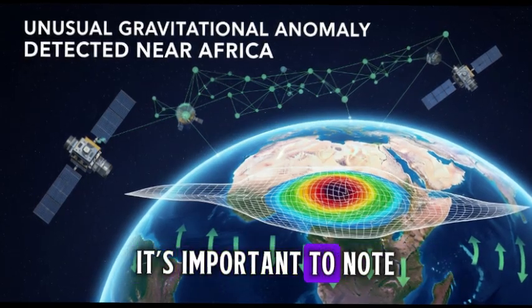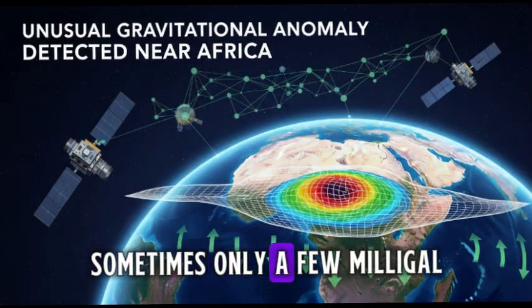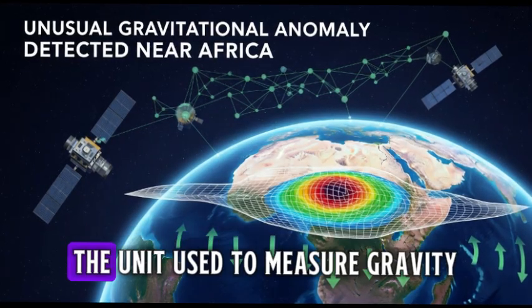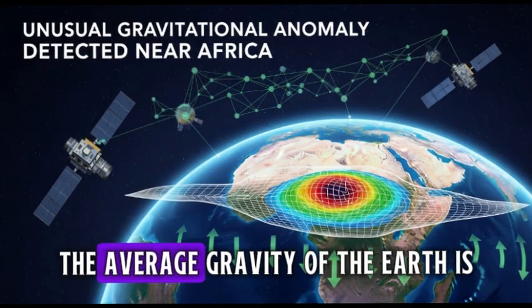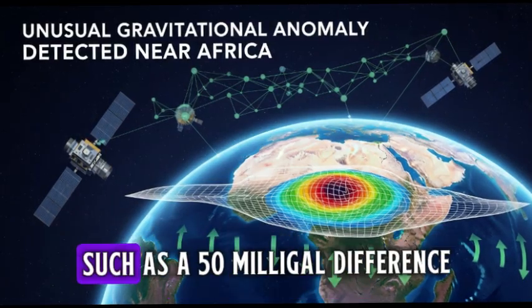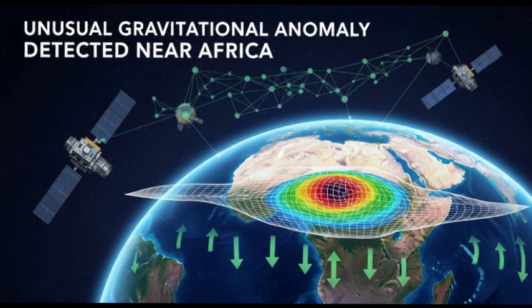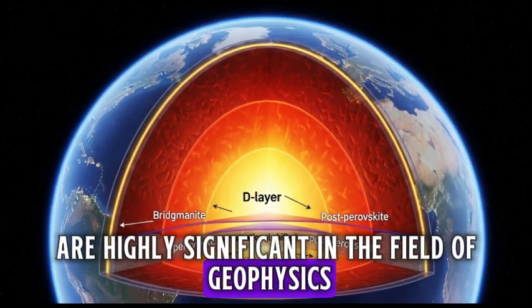However, it's important to note that gravity anomalies are often very small, sometimes only a few milligals. A milligal is 1/1000th of a gal, the unit used to measure gravity. To put this in perspective, the average gravity of the Earth is around 980,000 milligals. So, even a slight variation, such as a 50 milligal difference, represents a tiny change in gravity. These tiny variations, however, are highly significant in the field of geophysics.